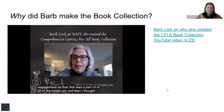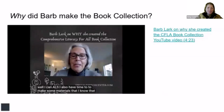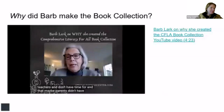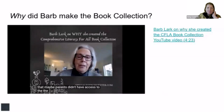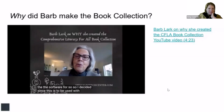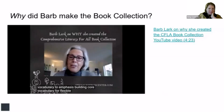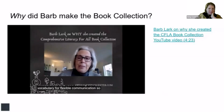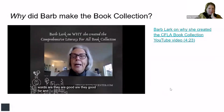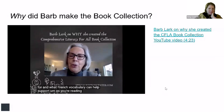And then I thought, well, I also have time to make some materials that I know that teachers don't have time for, and that maybe parents didn't have access to the software for. So I decided, since this is to be used with core vocabulary, to emphasize building core vocabulary for flexible communication. I can analyze books and see what core words they are good for, and what fringe vocabulary can help support as you're reading those books.